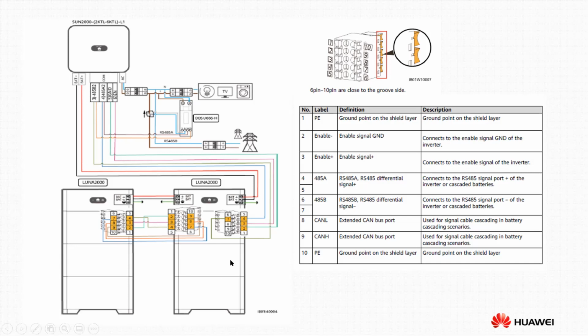So between the batteries, they would communicate through CAN bus, and then between the batteries and the inverter, they will communicate through RS-485, which you can daisy chain together with a meter if you are export limiting. And then you would need to wire the enable signals to the inverter.